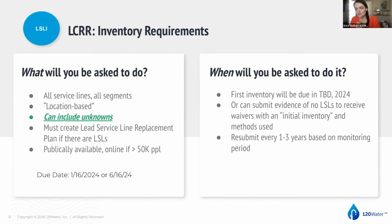In green, bolded and underlined is the fact that it can include unknowns. EPA understands that you're not going to have a lot of records here. And so you can be honest about what you don't know and then work to whittle that down over time. That's actually a central takeaway for me. That should give you some comfort that there's a way to do this that is sustainable, because you can tell them that you don't know some information. We're going to be talking about how we deal with that in a little bit.